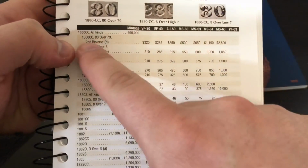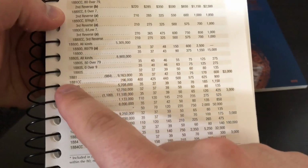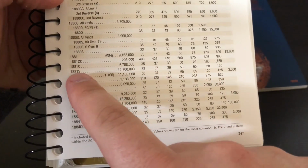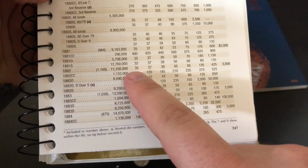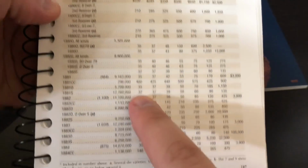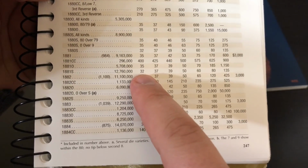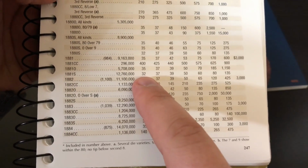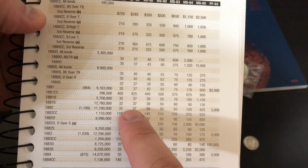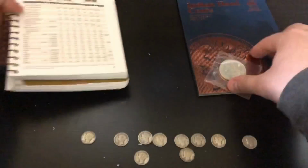So look at all the varieties on here. So many errors. A lot of people look for errors. So this is just the 1881S right here. That one is $32, would be the cheapest one. That's for Very Fine 20. And I don't know if mine is quite Very Fine 20. It's probably a little bit worse than that. I wouldn't say it's Very Fine. Maybe it is, but you can see the price just goes up the nicer it is, right? So if it's in perfect condition, obviously you get a lot more money for it.